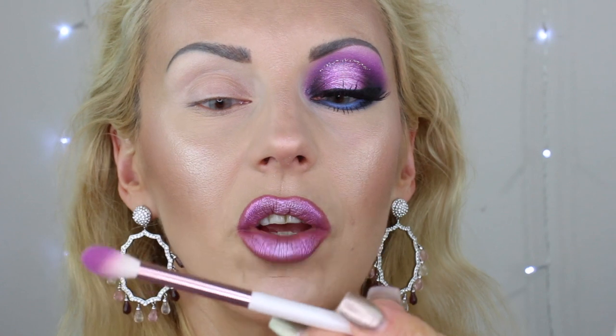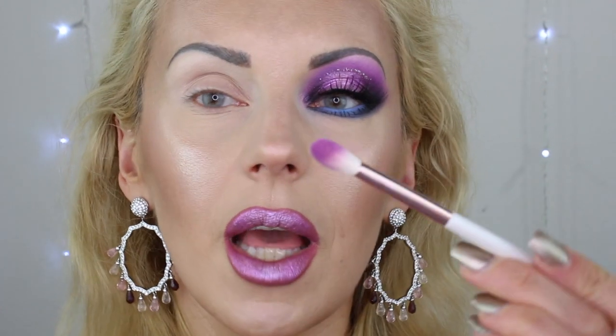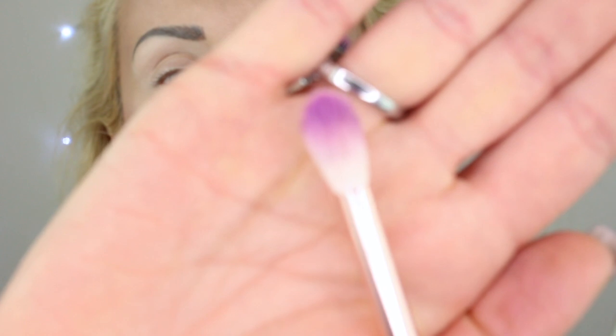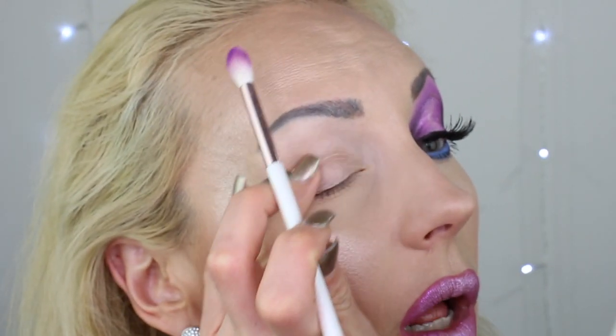So I'm just taking a Jessup brush, and this is a Luxe Grease 228, and it's a little fluffy, but it's not excessively fluffy, gonna flare out the color everywhere. It's pretty firm at the end. So I'm gonna dip into the Blood Queen and go to my outer corner.